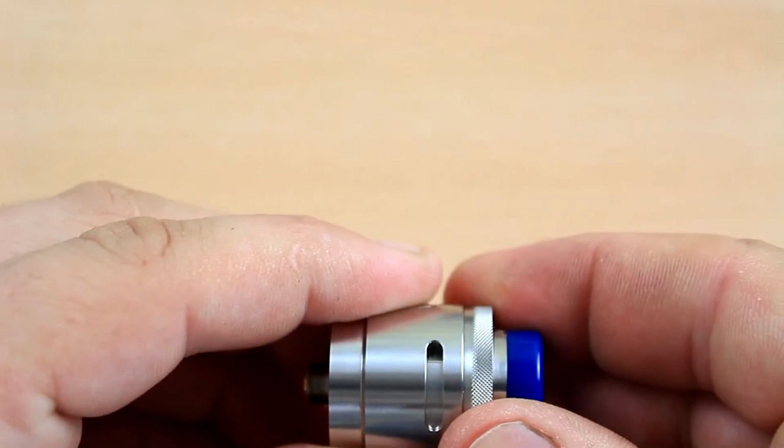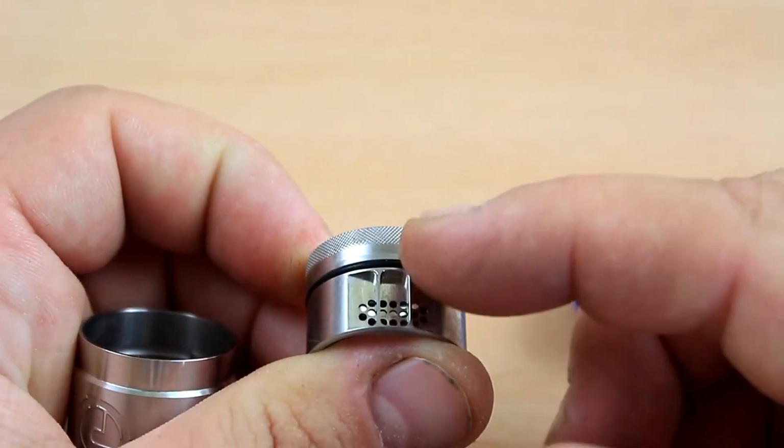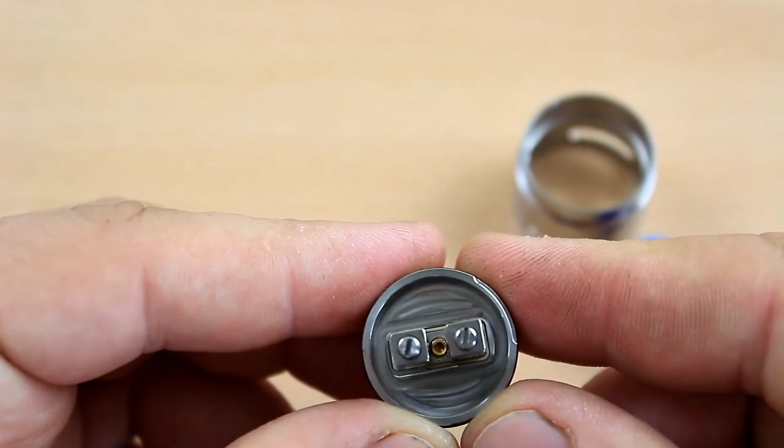It's easy to build, very hard to lick, very, very good flavor. I love to use it in squonk mode, you know, just put it on my top side, squonk it and ready to go. I think it's a very, very good RDA. Really love how easy it was, very sleek, very small design. I think Matt did a great job. So yeah, definitely best dual coil RDA of the year has to be the Passage.